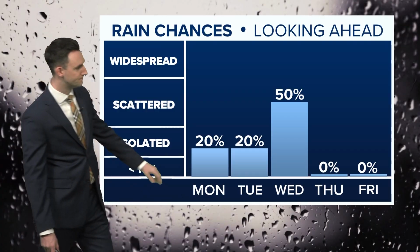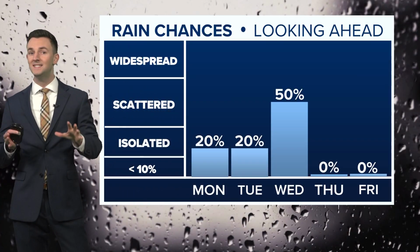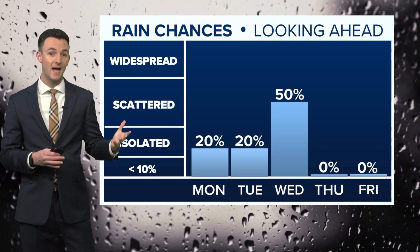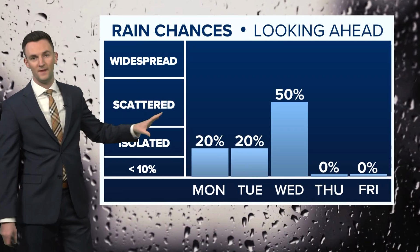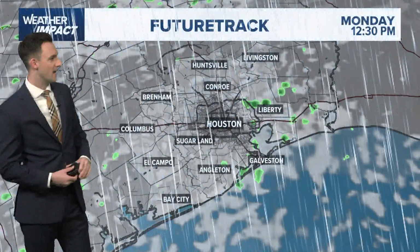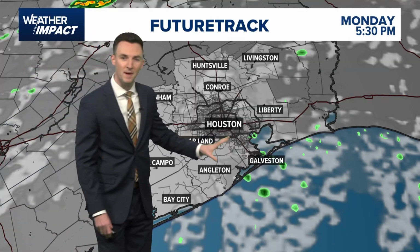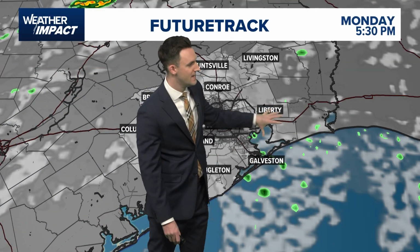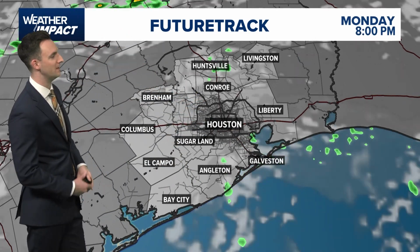But in the meantime, isolated chance today, same deal for tomorrow. Wednesday is when the rain chances will be the highest, although even that is not going to be rain for everyone, only a 50-50 chance, and then we turn dry getting into Thursday and Friday. So here it is on Future Track, rest of today. I think the better shower chances will be really confined out towards Galveston Bay, down towards the coastline. Everyone else should be mainly dry.